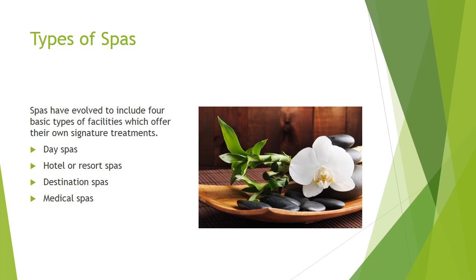The types of spas. Spas have evolved to include 4 basic types of facilities which offer their own signature treatments. They are the day spa. That's a spa that provides health, beauty, and therapeutic treatments with services varying by provider. Most are combined with a hair salon. As the name suggests, day spas offer their services on a day use basis where clients remain for a few hours or the day. Overnight accommodations are not available.